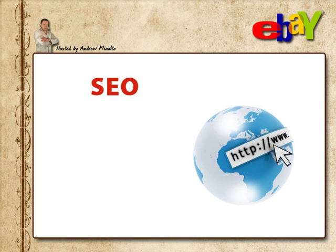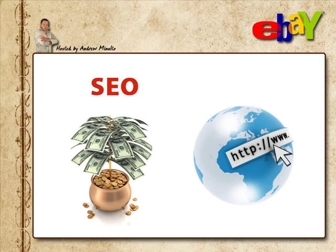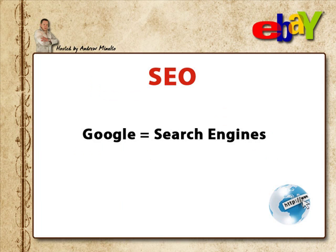They do not realize that with a little work, they can get hundreds if not thousands of free visitors to their listings via search engines like Google. For the purposes of this video newsletter, I'll use Google as the synonym of all search engines, because it has the biggest market share, and if you optimize pages for Google, most likely they will be optimized for other search engines as well, Yahoo, MSN, Ask and others.